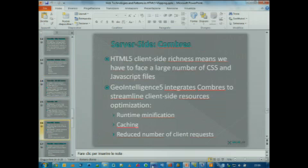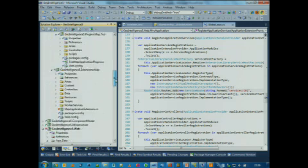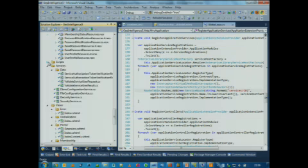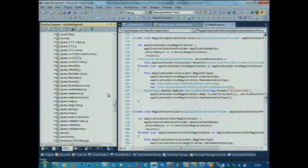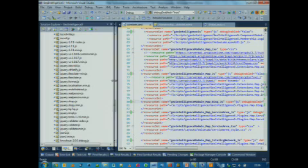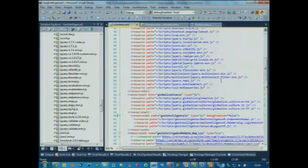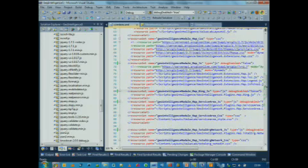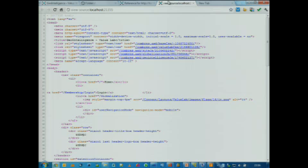In this way, you can see that we have a lot of JavaScript files, okay? I mean scripts, okay. So if we add all these files in our page, the page will be very, very big. And this is the configuration file of Combres. Combres lists all these JS and CSS files, okay? And when you ask for the page, this is the home page, okay, of our solution.